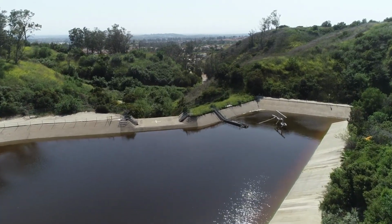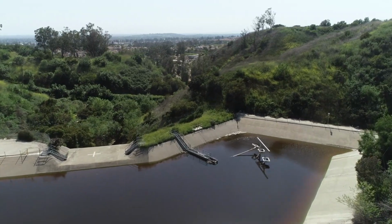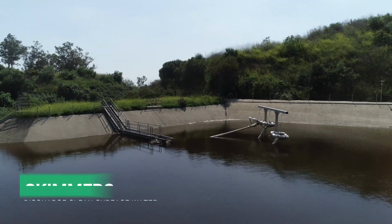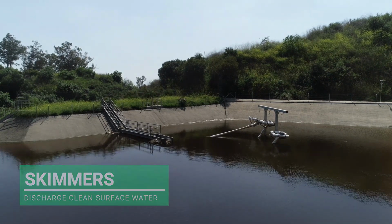Keep in mind that this is only water that has fallen on our covered slopes. None of it has been in contact with trash. The water exits the basin through floating skimmers, so only the clean water at the surface leaves the site.